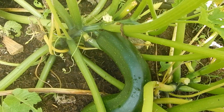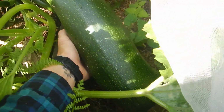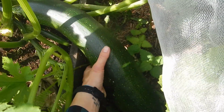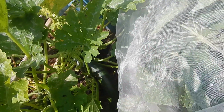But look at this one. I think this one has turned into a marrow. Oops. Someone said you can make courgette rum, which sounds interesting. I think I'm going to take that one off today and figure out what to do with it.